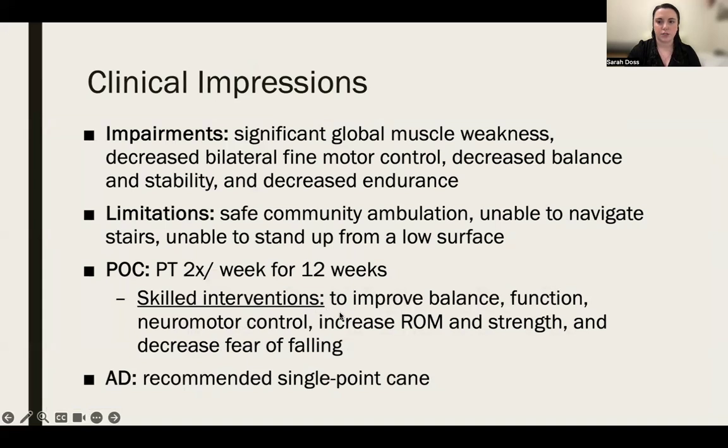For some clinical impressions, the primary impairments were noted to be significant global muscle weakness, decreased balance and stability, and decreased endurance. These impairments had limited her from feeling safe with community ambulation, navigating stairs, and standing up from a low surface. The proposed plan of care for physical therapy was 2 times a week for 12 weeks. Skilled interventions were recommended to improve balance, function, neuromotor control, strength, and decrease the patient's fear of falling. The treating therapist also recommended that the patient obtain a single-point cane for safer community ambulation.